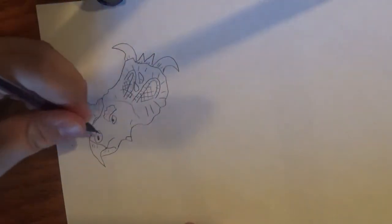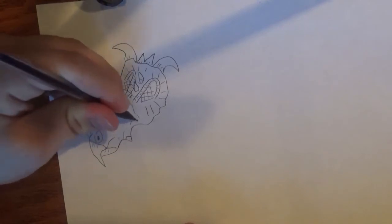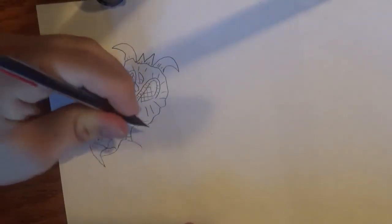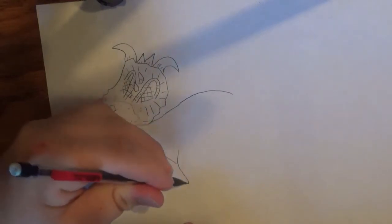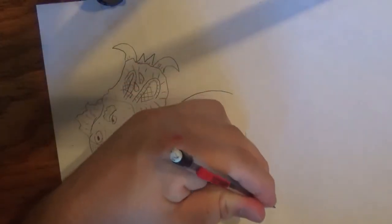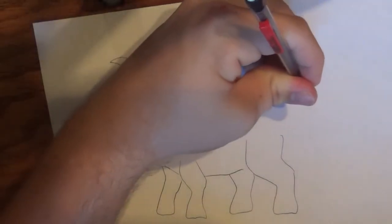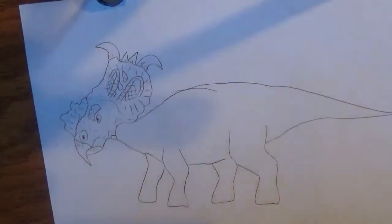Then you start the body once you add some rougher details around the face, some scales. Nothing too major. Then you start the neck. Draw the arching back, the leg. Most Ceratopsians have this elephantine body shape, as well as a short, straight tail, so make sure that you add that as well.